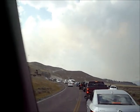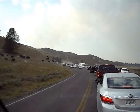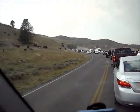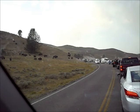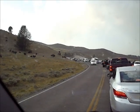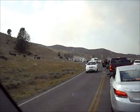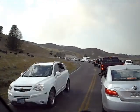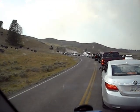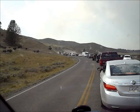The ranger's like, I need backup over here. These buffalo are not listening to me. Yeah. Wow. Real traffic jam. Oh my god, yeah. Buffalo jam. And the buffalo's like, what? Well, they're stopping to get gas because God only knows how many of these we're going to run into. Yeah, maybe. I'd rather see this than run into buffalo.